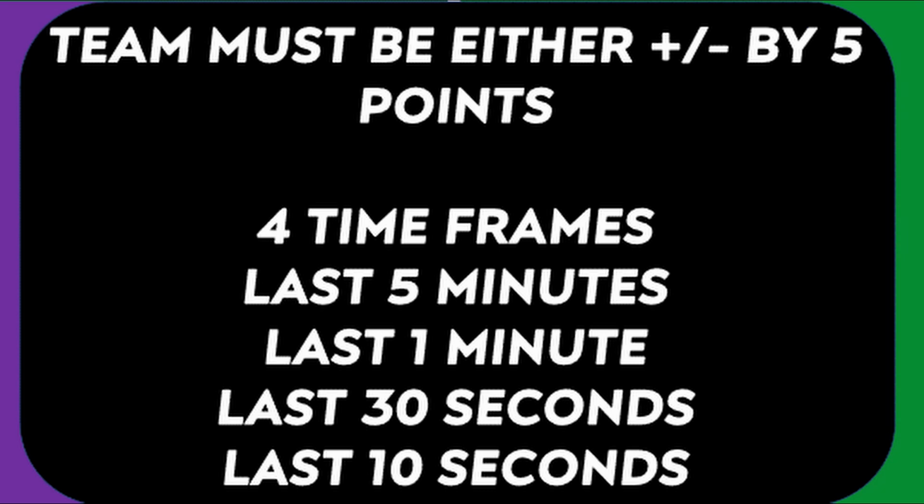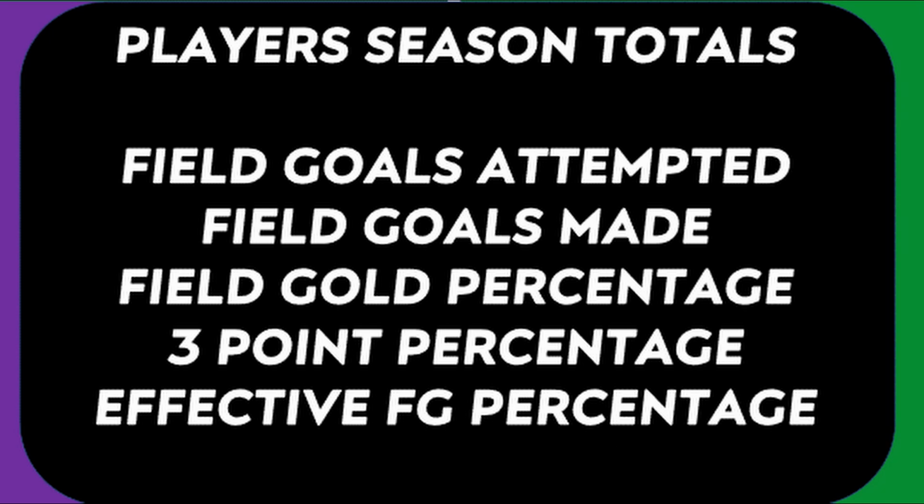The first is the last 5 minutes of the game, as players can still change the outcome without having to hit a buzzer beater. The second is the last minute, as it allows for multiple big time plays and possessions. The third is the last 30 seconds, as it's one of the last possessions of the game. And finally, the last 10 seconds. This is where the buzzer beaters and late game winners happen. The stats I will look at will be the players' totals for the season of field goals attempted, field goals made, field goal percentage, 3-point percentage and effective field goal percentage.